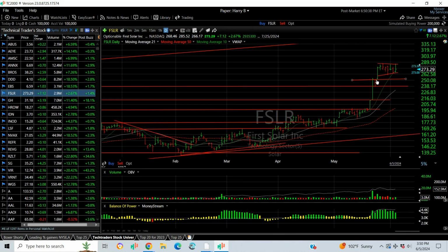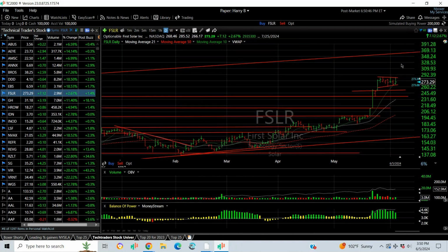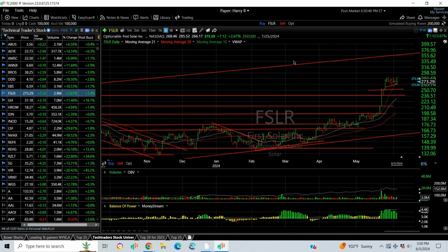For solar, we put a swing on it today because I'm convinced that after the big run up and a nice week-long flag, this may want to go even further. My target's at 3.15 and 3.50 or better.